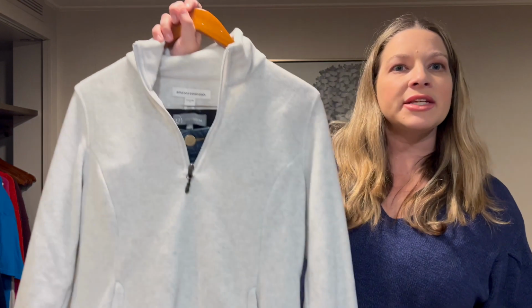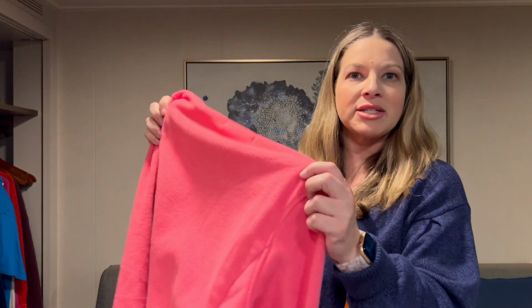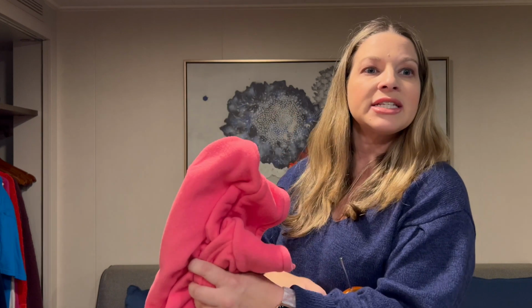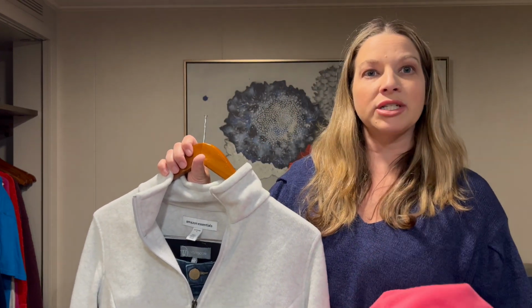And then I brought 2 polar fleece quarter zips, this one in this gray color and then also this hot pink color. Both of these come from Amazon and are super affordable, but they are really nice and warm, and they also have pockets if you need to pack anything in these pockets. So both of these I have definitely worn, and I wore these when we were out and about at the port, so definitely kept me warm.